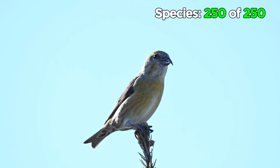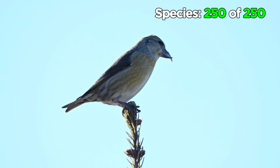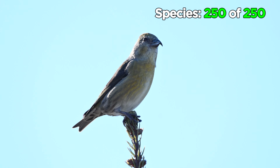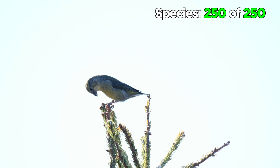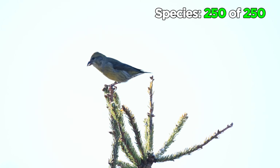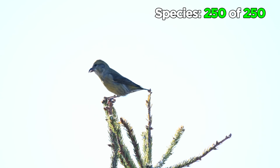The female is more of an olivey yellow colour with light breast and sometimes some streaking. Both sexes lack white wing bars, which are present on the similar looking white-winged crossbill. Crossbills are quite nomadic and eruptive, driven by their search for food. Their crossed mandibles are highly specialised for eating the seeds inside cones.